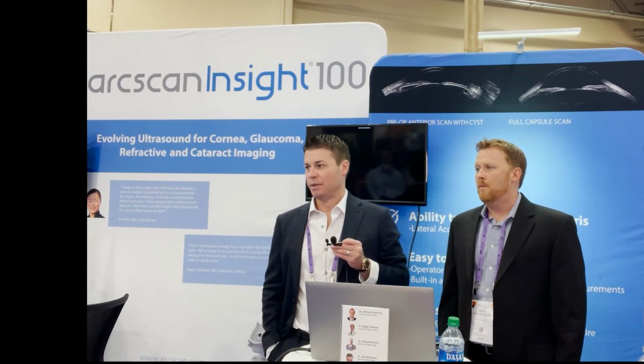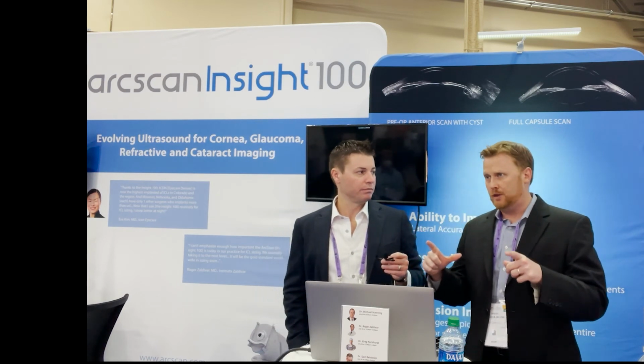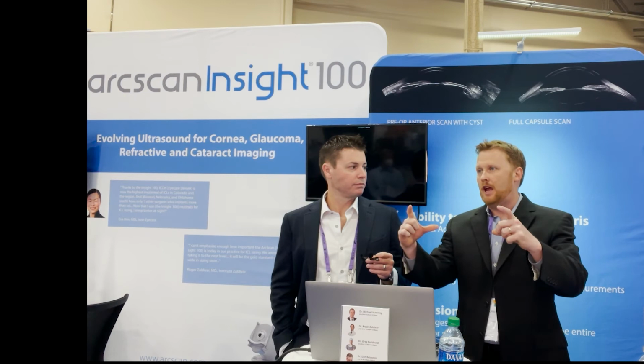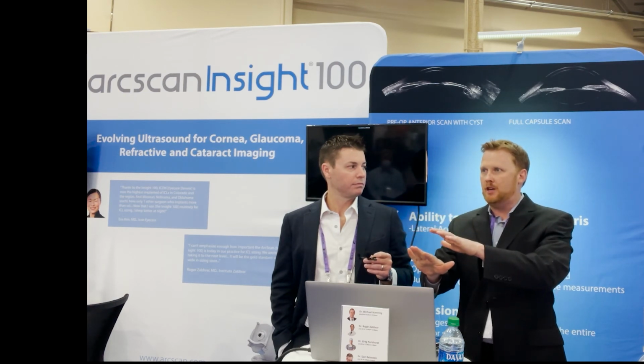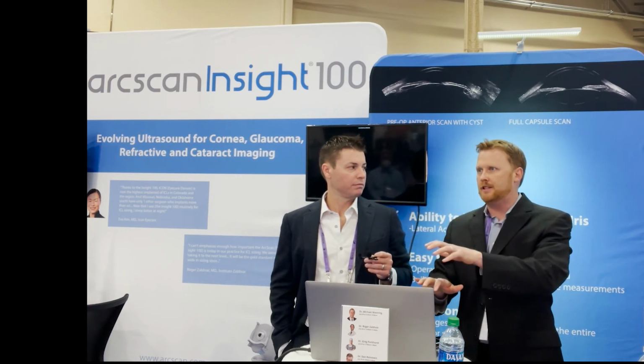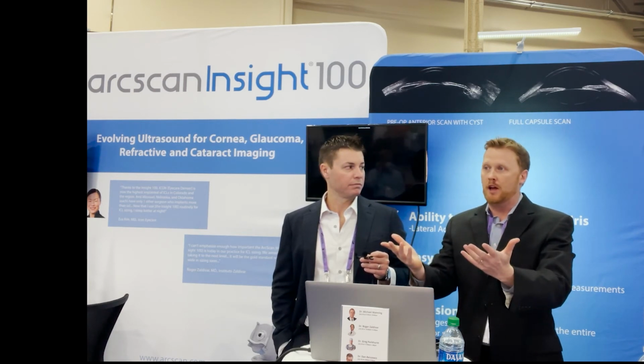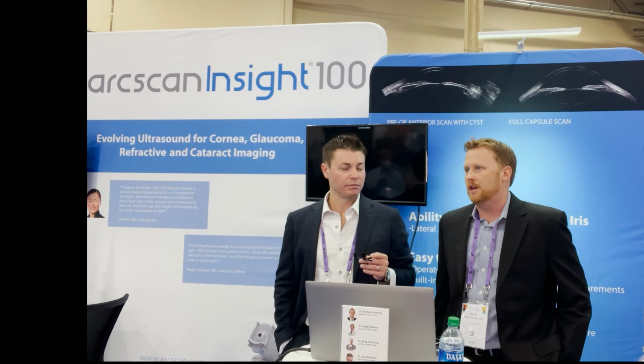But we actually have a printer that's hooked up to our ArcScan, and you can print the image out. In combination, you can also print out that page of that ICLsizing.com nomogram, and then you can verify and double check that way as well. So that's also another thing that we do.